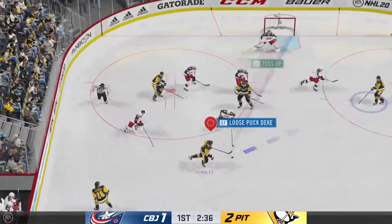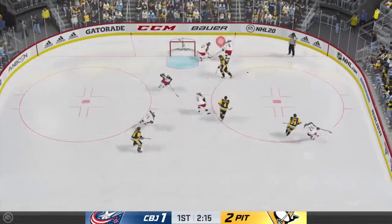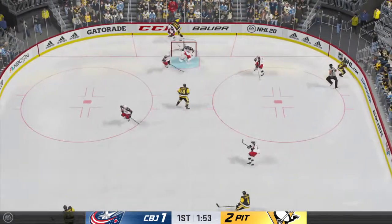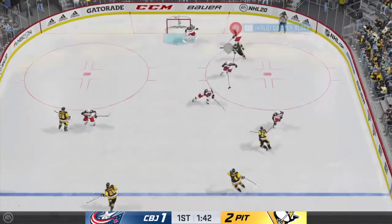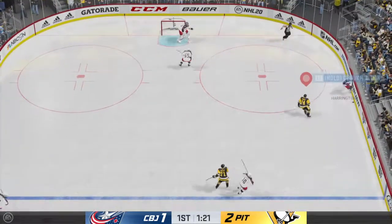Nice start winning the draw here inside the offensive zone. Comes up with a stop. Oh, he laid a solid hit on him there. He was waiting for him and laid the shoulder right into him. That might loosen a few of the choppers on that play. Good reach of the stick to knock the puck away.